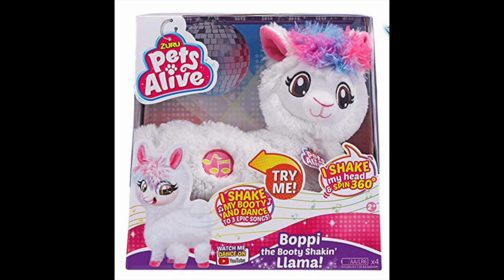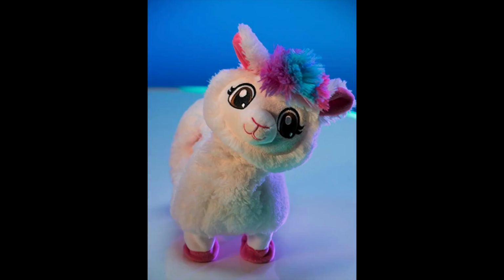The description says, look who's dancing in the spotlight. Pets Alive Boppy the Booty Shaking Llama dances like nobody else. Boppy will get the whole family up and dancing and laughing for a whole day. Three awesome songs to twerk and spin to. Okay, so I happen to have my daughter's, so I filmed it real quick, so I'm going to put that in here and let you see what it's like.